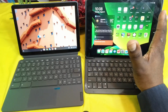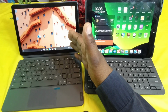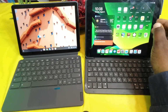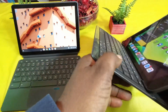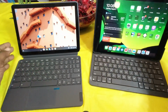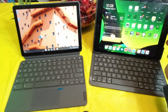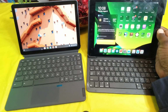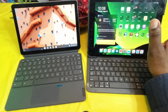I can't really say either one of them is better, but I can give a little bit of an edge to the Lenovo Chromebook Duet. Now, they both have dual speakers. The iPad has its speakers on this end right here. They're the dual speakers. Hopefully you guys can see that. And the Chromebook has the dual speakers on the top of it. If you're looking for the better speakers, you're going to have to go for the iPad. It just produces richer, fuller sound, and the speakers are definitely better on the iPad.